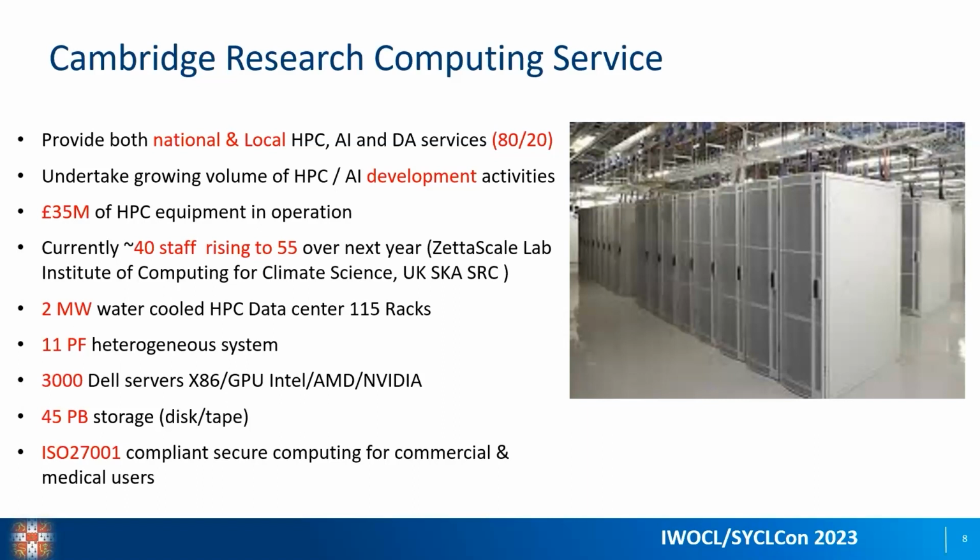onerous, but necessary if you want to hold medical data. That's taken a lot of effort. Getting that ISO compliance is a real heavy lift, but it does mean you can do a lot more work.